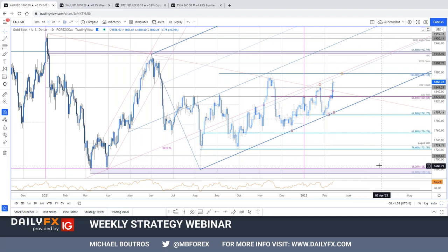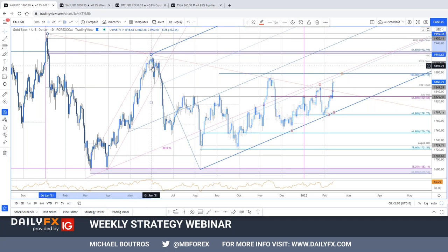Here's what it looks like on the daily chart. Same trend line. That's last year's trend line resistance, January of last year. Here's June of last year. Failure in November of last year. Failure in January of this year. Breakout.